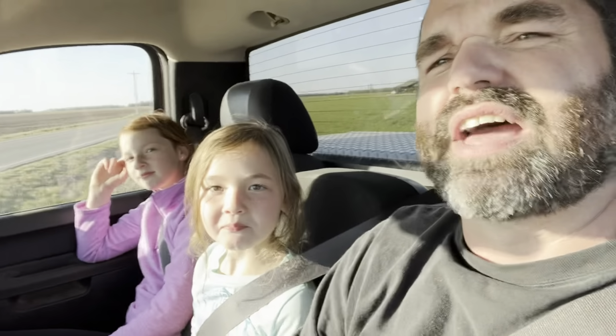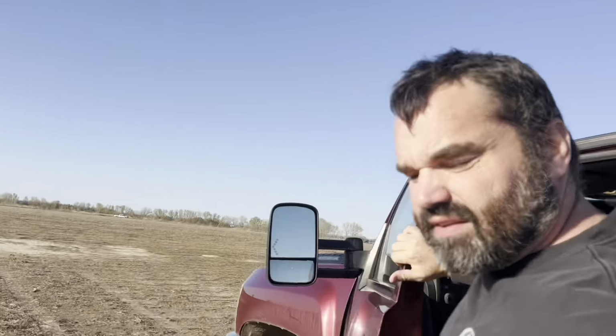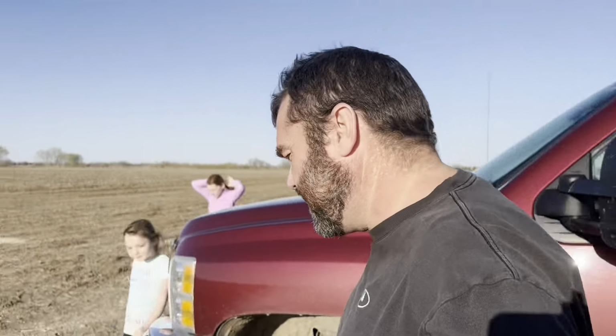Are you too excited to see the corn? They don't seem too excited about it, but it will be exciting when you see the little corn plants coming out of the ground. All right, here we are.